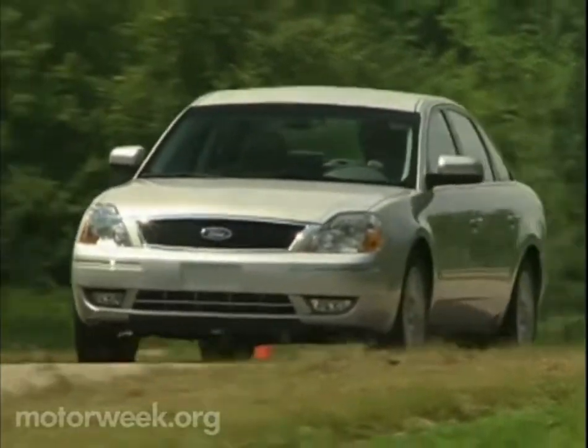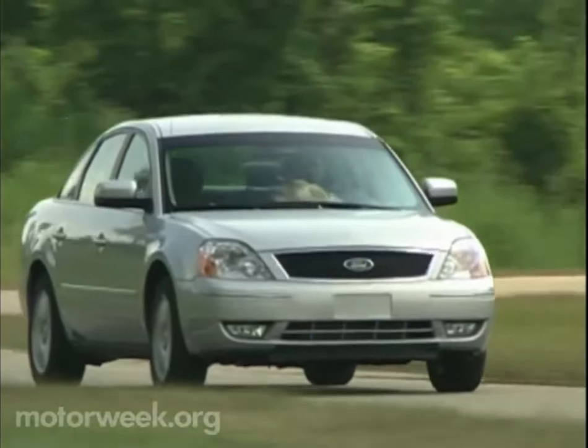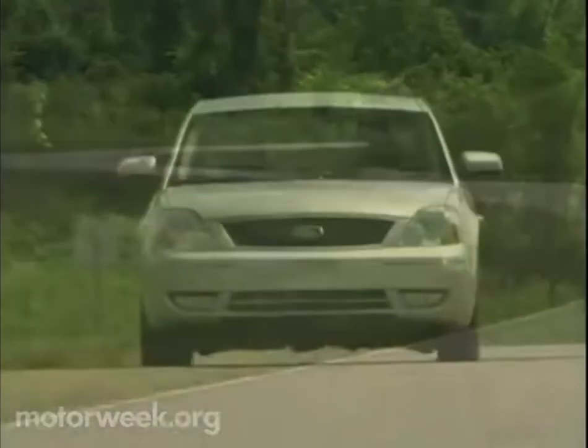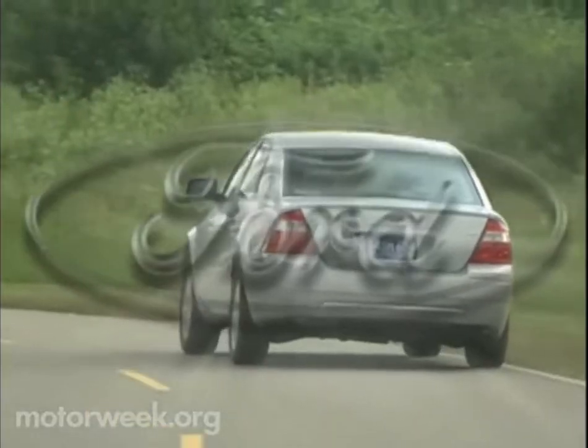In fact, the 2005 Ford 500 does show a lot of impressive original thinking that anyone with a family will love. And while modest production plans may prevent Ford from winning back any family car sales crown, the 500 will certainly turn the heads of a lot of folks who haven't looked at a Ford lately.